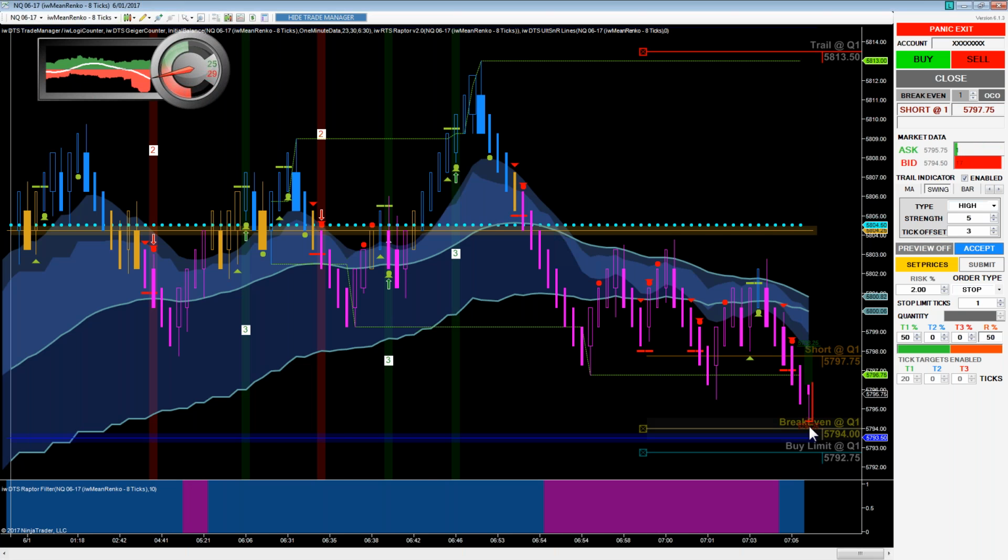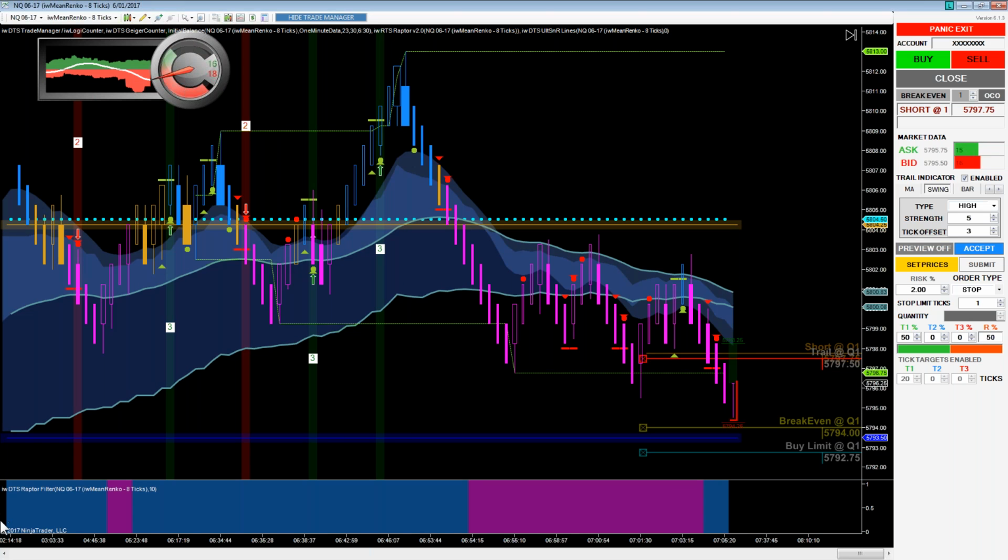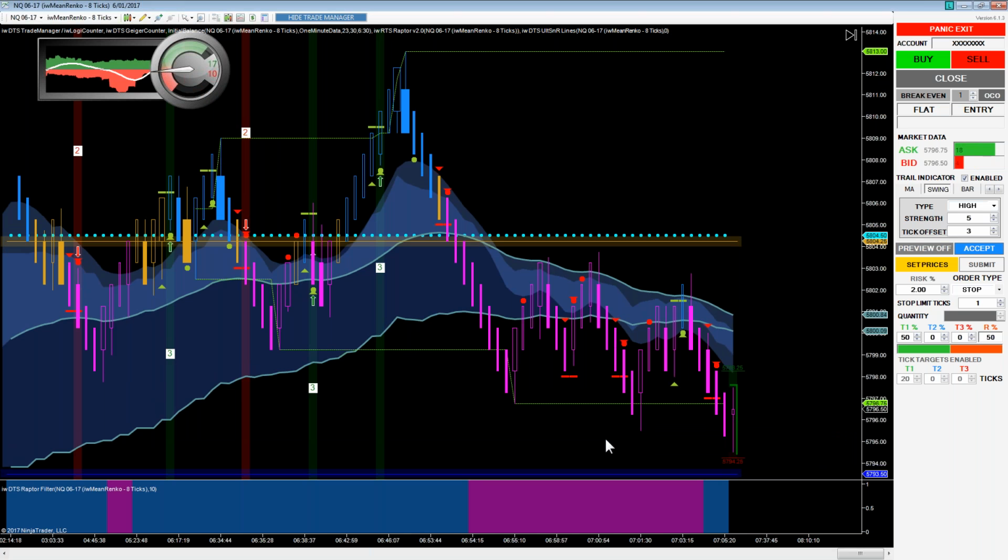Okay, this is close enough to break even. You see how we're kissing the break even, but we haven't hit it? I'm going to force the trade to break even at this point. Now, that might be too early. Looks like we're getting maybe an early reaction here to the primary support line, and I might have fooled myself by bringing my stop up so fast.